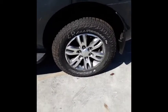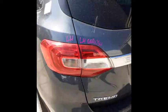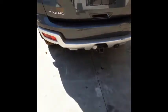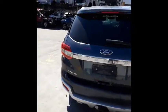Left hand rear 18-inch factory alloy mag with a good tyre. We have the left hand tail light, left tailgate garnish. It's got a tidy bumper cover. Factory fitted tow bar supplied with all bolts, brackets, loom and module. Tailgate power lift tight, appears to have no damage.